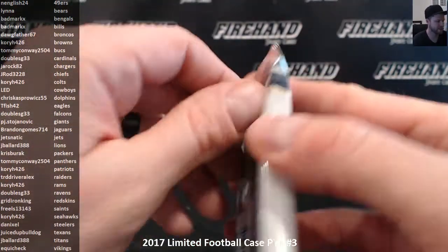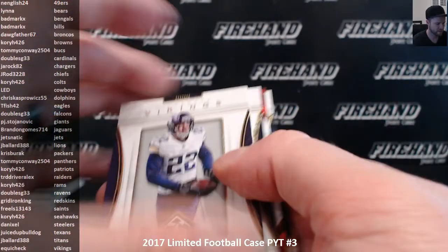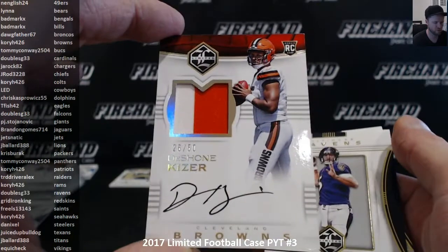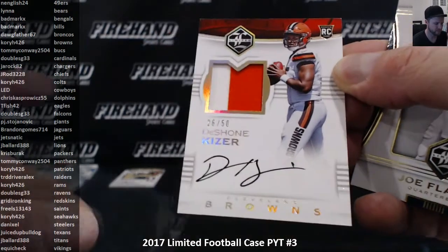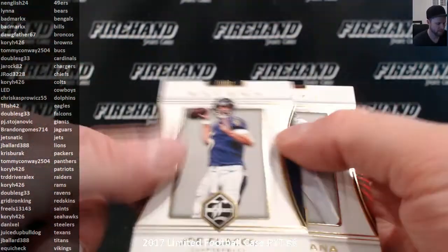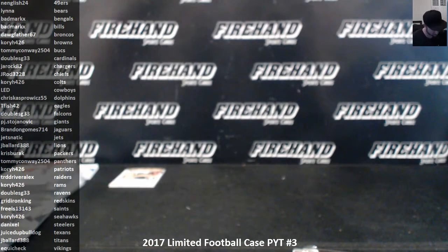And last pack. Deshaun Kizer rookie patch auto gold to 50 for the Cleveland Browns. Corey H. Flacco Montana. That's it. Do a recap for you guys. All the hits.